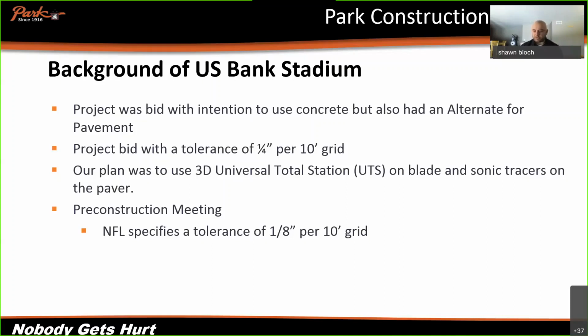And so as we discussed how we were going to do that, we had mentioned that, well, if we don't hit it, we'll profile it, and if there's areas that we have to grind or patch or do some filling in, we can do that to make sure that we hit your tolerance. And he goes, "No, there's not going to be any grinding, there's not going to be any filling. We expect you to get it right, and we expect you to get it right the first time." So at that time, we were kind of like, what are we going to do now?